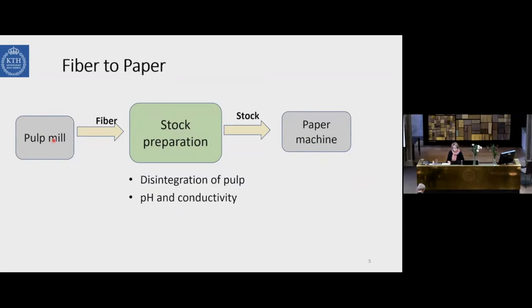Then comes the main unit operation in the stock preparation, that is the refining process. In the refining, you prepare the fiber for the paper machine. You don't only refine to get strength, you also refine to get the fibers ready for the wet end chemistry in the paper machine, because it's a quite complicated process when you are forming a high quality paper.